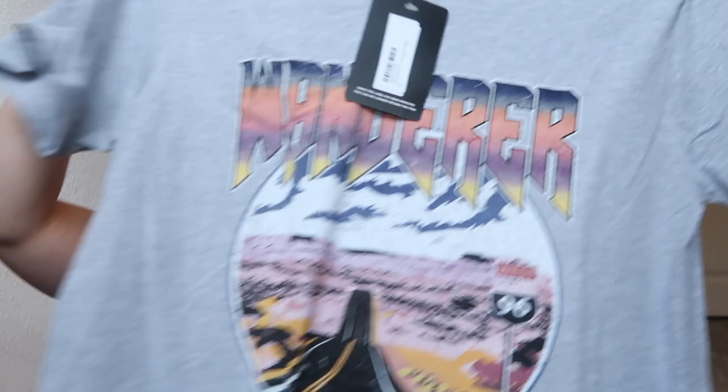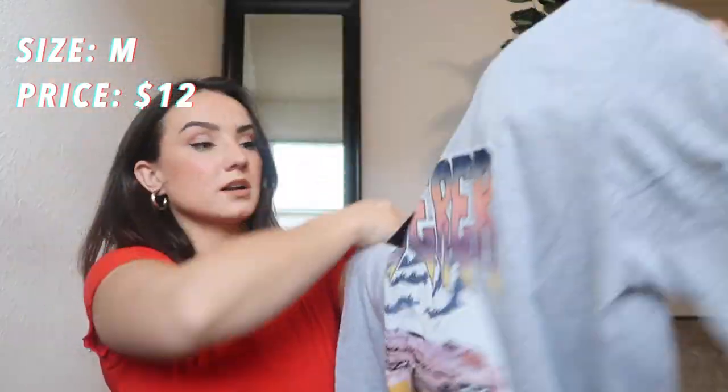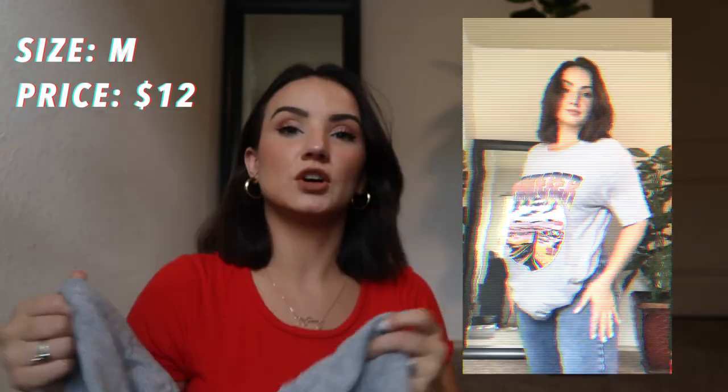I just like graphic tees. I will always wear them. They're just super comfy, and why not? This next graphic tee, this is a light gray shirt. Yeah, I just liked the look. It would go really well with jeans, biker shorts, again, whatever, with some Air Force Ones, basic.